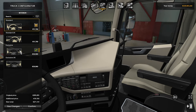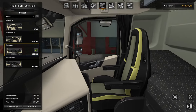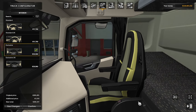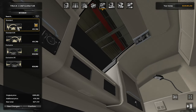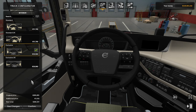Let's look at the standard one. No, let's go for the exclusive one. Nice lime green. You know, design on the seats. Even the dots on the sleeper is light green. And there's a light green tinge on the roof as well, which I think is not there for the normal version. But other than that, it's pretty standard, right? Let's go with the green version, then the paint job.